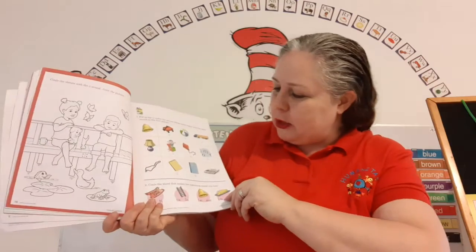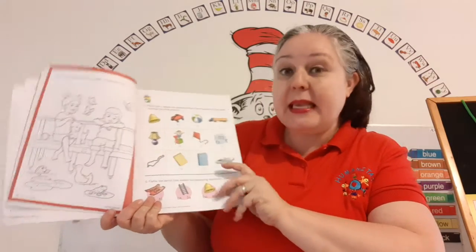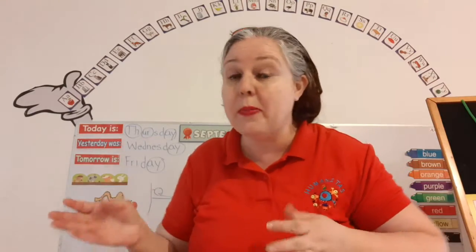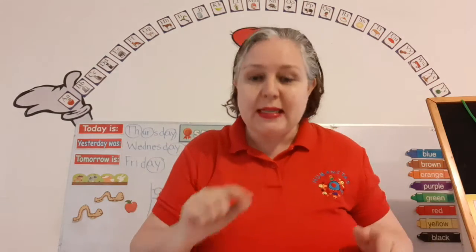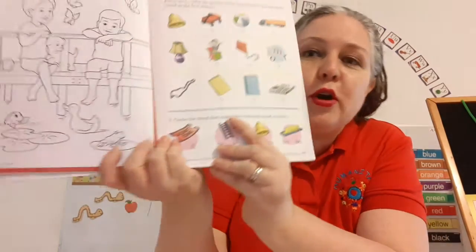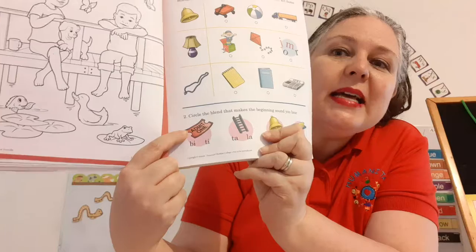Okay, number two says circle the blend that makes the beginning sound you hear. Remember, what's a blend? Let's review. A blend is when we put a consonant and a vowel together. It makes a blend, like the ones we just practiced. Okay, so here we go. And you're going to do it. I'm not going to tell you. I'm just going to tell you the word, okay? And you decide.